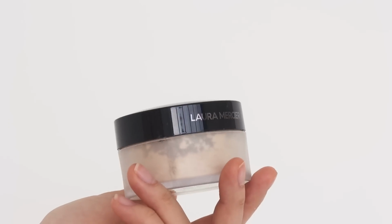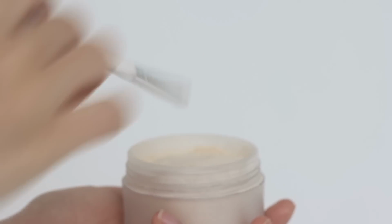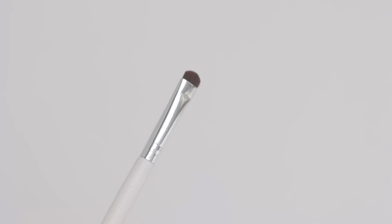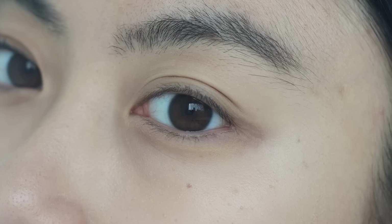Before putting on eyeshadow, I always make sure to put a translucent powder or any mattifying powder along my lower lash line since it is the area where my eye makeup gets smudged the most. I take a dense eyeshadow brush and then just put the powder on the exact area where I want.